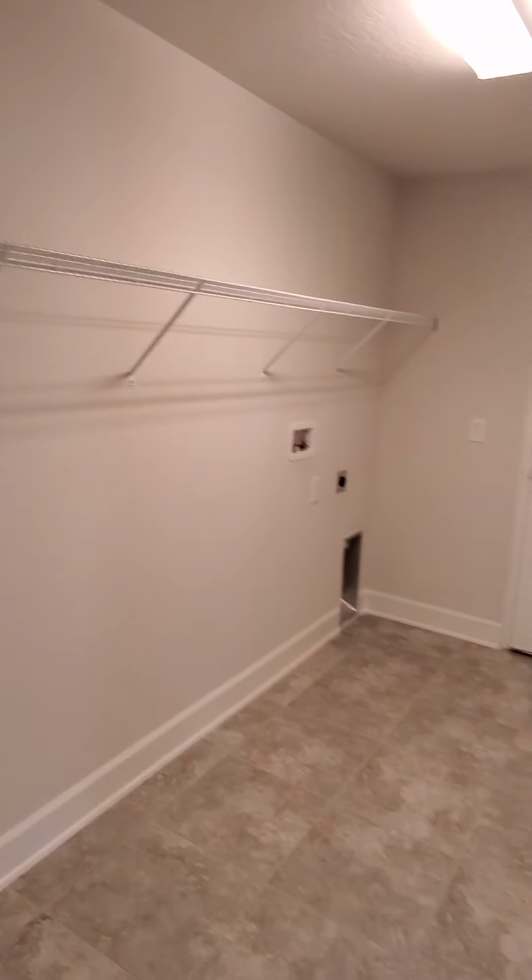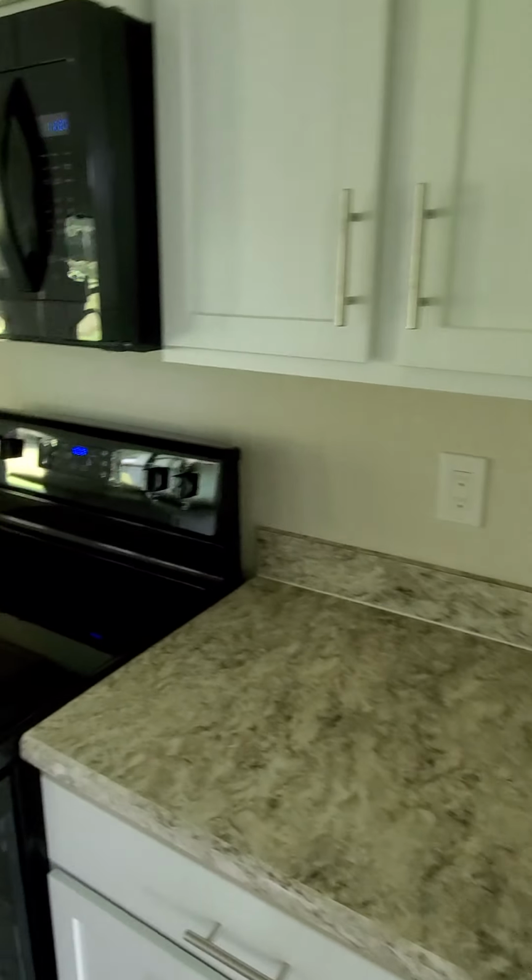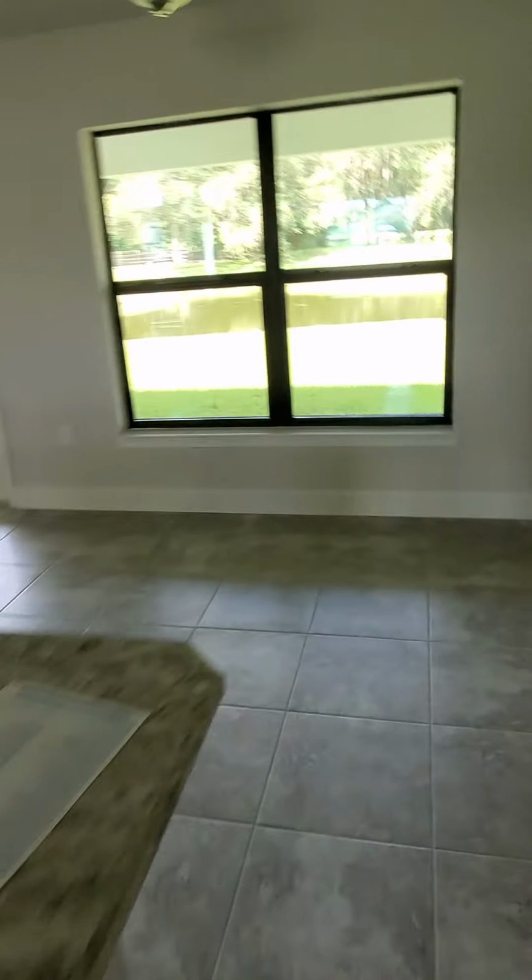Moving over, extra large laundry room. It's very large, a lot of extra storage. You can use this as an extra pantry. There is a large pantry over here in the kitchen as well. So you have a large storage area there. Lots of counter space, lots of cabinet space.